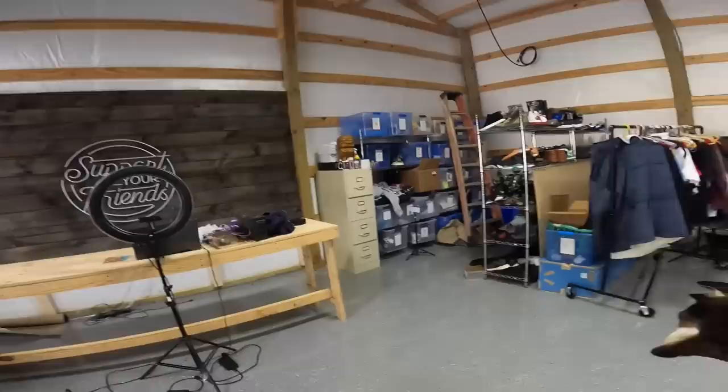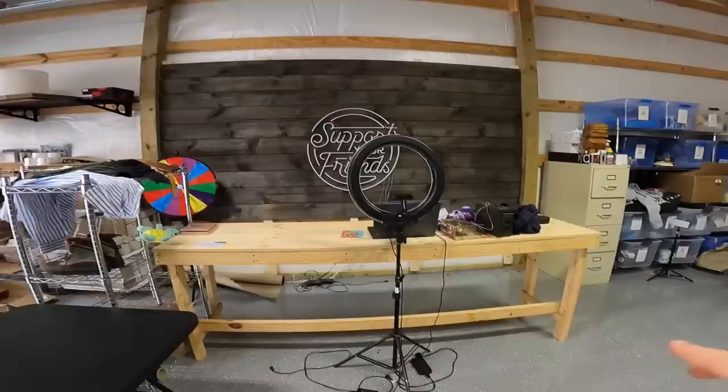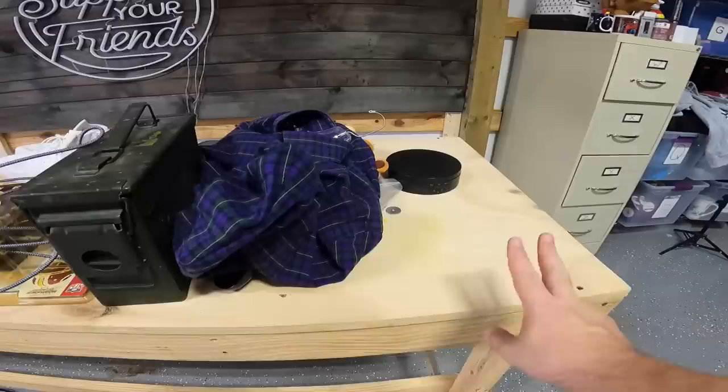This is like our shipping station over here where we keep most of our shipping supplies and we print and ship items. This is our whatnot area with a little whatnot table. I want to either get this painted or get like a glass top for it just to not have bare wood. It'd be cool to have a glass top so we could write on it with dry erase markers and stuff, little notes for whatnot auctions.